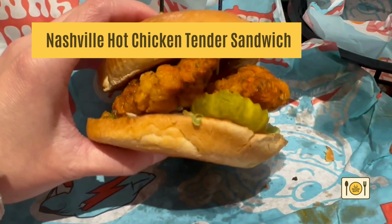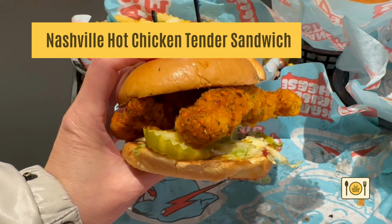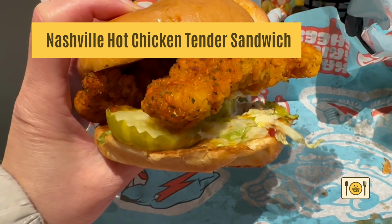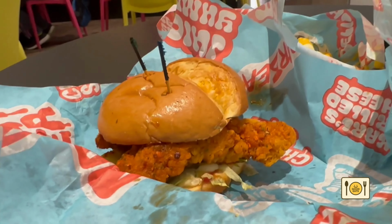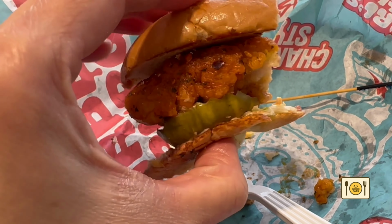Finally, the Nashville Hot Chicken Tender Sandwich. It's a large piece of spicy fried chicken with a burger bun. There's mayo, ketchup, pickles, and lettuce. It's a pretty tasty chicken sandwich, a little spicy but not that spicy. My only complaint is it's too thick and each bite is a mouthful, but maybe because I was comparing it to the thin burger patties.